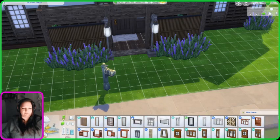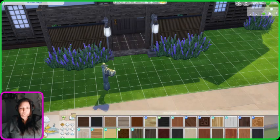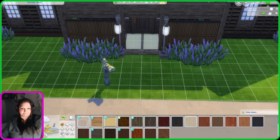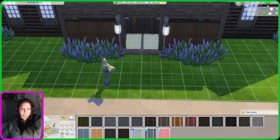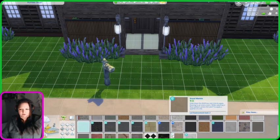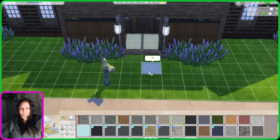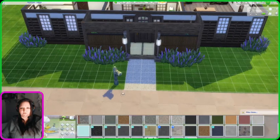Let's see. Oh, let's do that instead. Okay. Let's see, what do we have for outdoor? Ooh, do some of this, but that's for the back, so I don't need that just yet. That's metal. Oh, here we go. We're closer. Gravel delight. Let's see. Pop these in here. And then some more prints up here so that that's there.